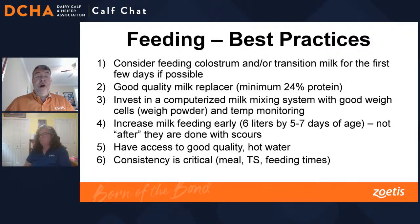If you're a very large operation, think about investing in a computerized milk mixing system, making sure we're weighing powder, not just saying 8 scoops in this much water, because there's a lot of variation. Sue's scoop and my scoop may be very different. But if we weigh 9 kilograms of powder out, it's going to be the same, whether it's her or I doing it. Increase milk feeding early.